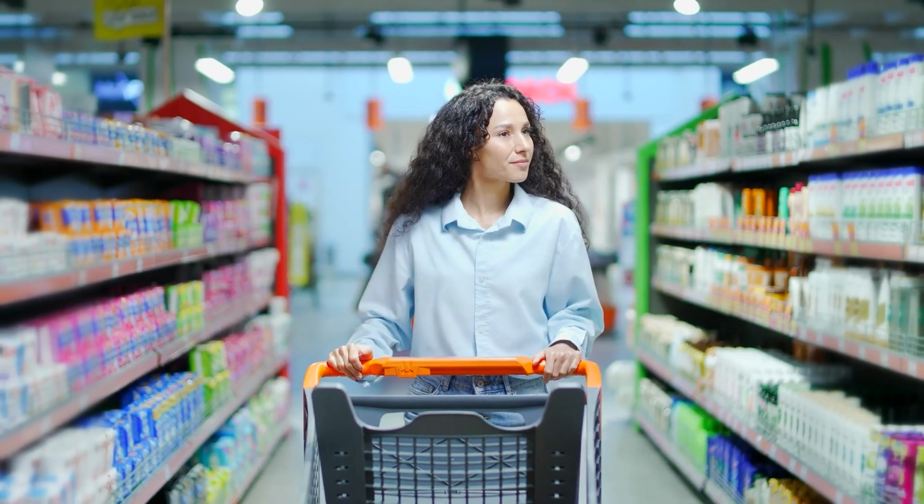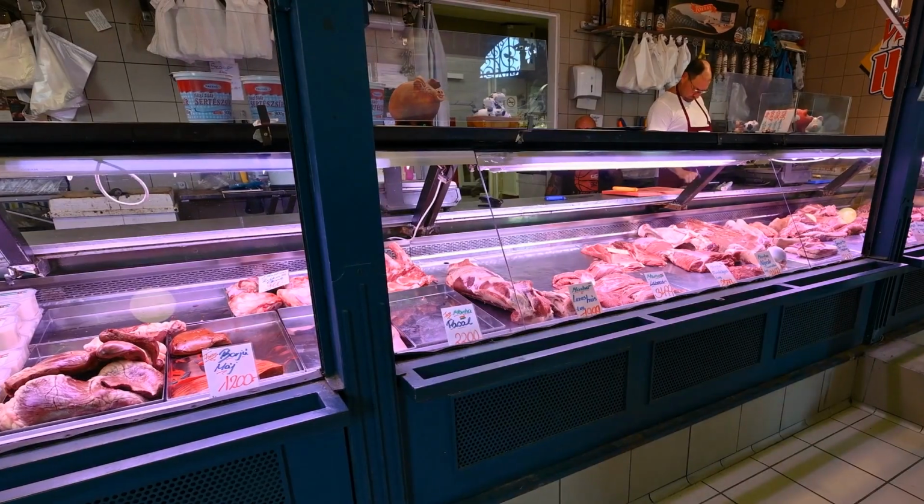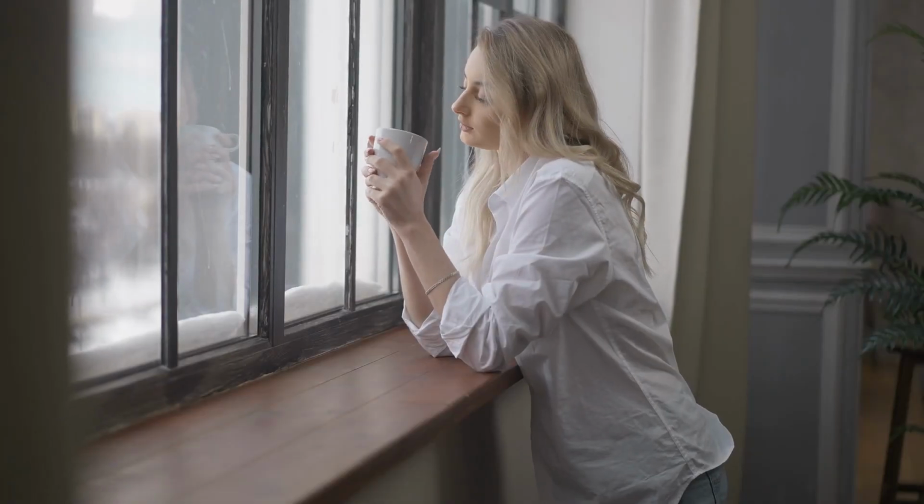So the next time you walk into a store and see that bright red sticker screaming fresh, take a moment, look closer, check the packaging, check the temperature. Ask yourself how a steak can cost less than your morning coffee. Ask who packed it, when, how long ago. Because if the answers are unclear, your decision should be too.